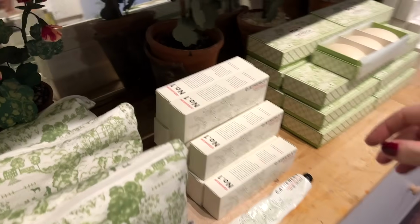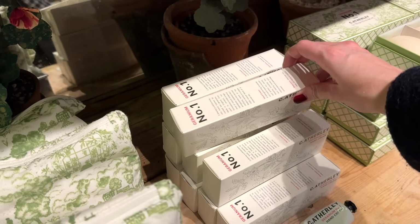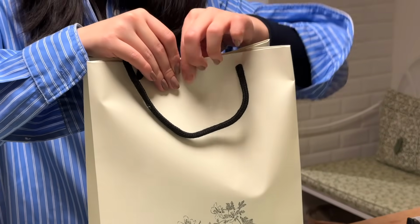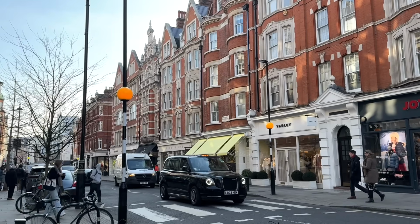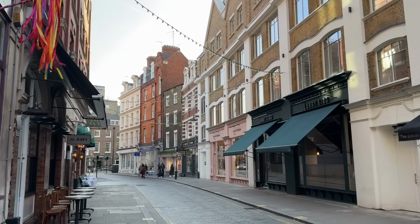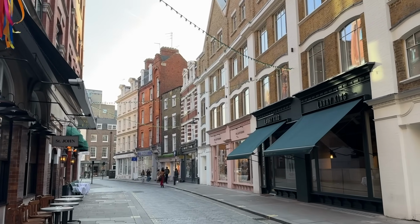I loved the feel in here, almost more like a greenhouse than a shop, and left with a few goodies as gifts and a few gifts to my own bathroom. Back in Marylebone, I suddenly realised famous London hairstylist and brand founder Larry King opened a new salon in this neighbourhood in December last year.